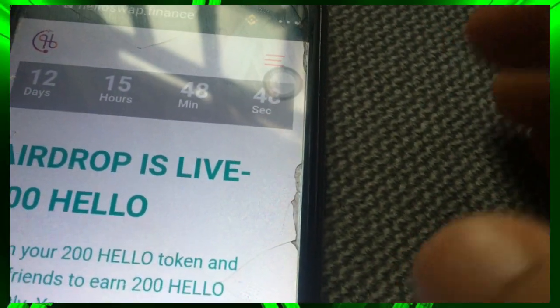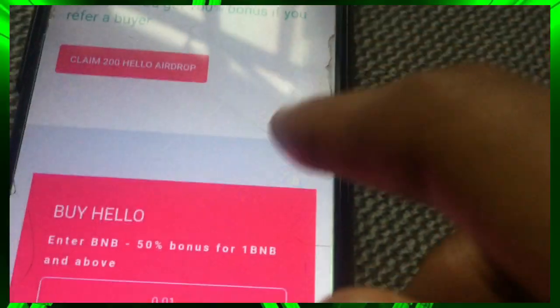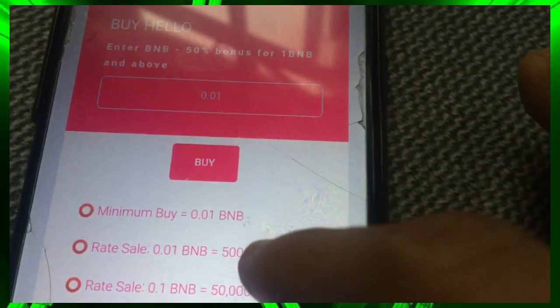So I think you can claim as many airdrops as possible. Let's check if that's possible. Oh, the airdrop can be claimed once. So you cannot claim it twice. That's okay though. The best thing is that if you claim this and think that this is not enough for you, then you just come right here and buy.